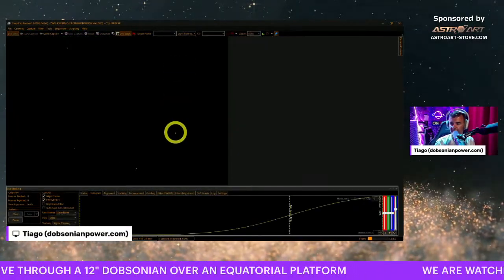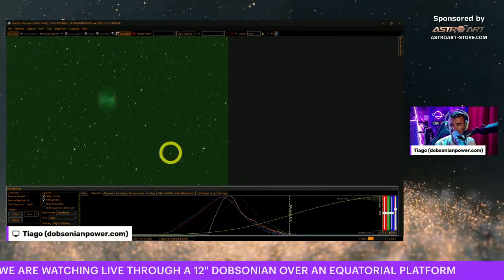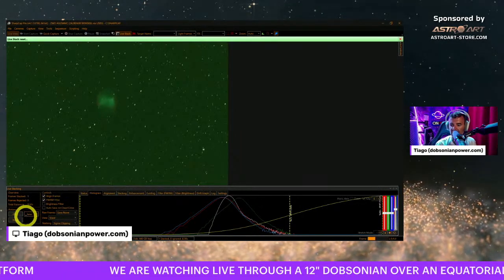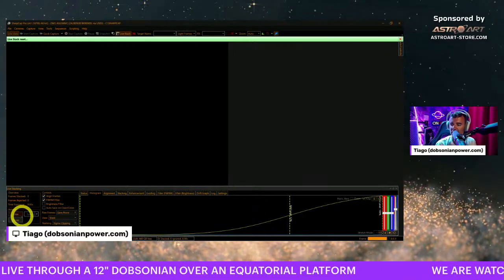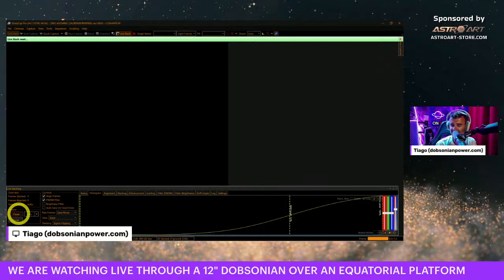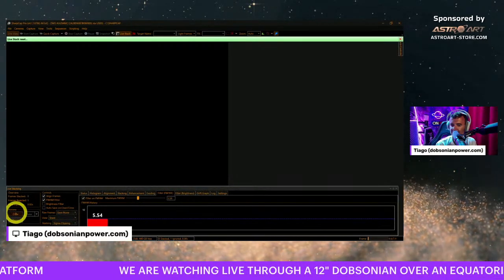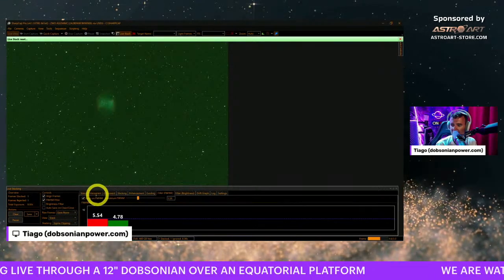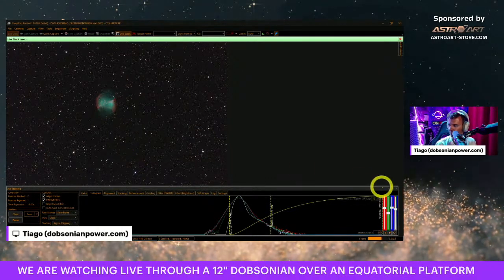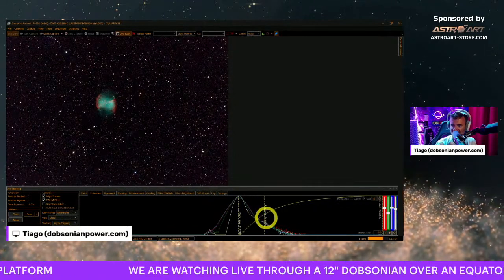How do you mean? And the Dumbbell revealed itself from the darkness. Well, from the darkness, no, from the light pollution. The 8 seconds are not working. Ah, now works. Just the colors. Beautiful. So bright and detailed right away.